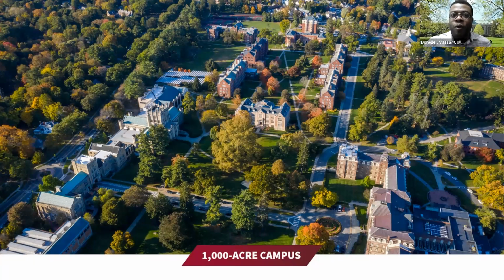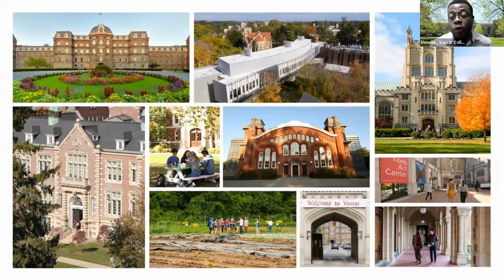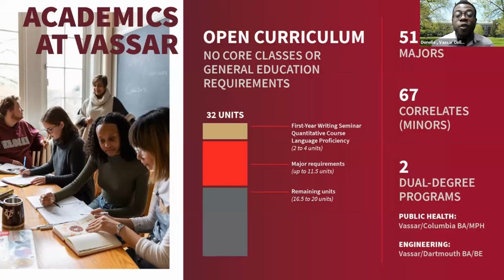For the good of the order, though, I really do want to speak to our unique academic curriculum here. We have something called an open curriculum, which basically means there are no core classes that you have to take. There are no general education requirements. So you really do have a lot of freedom and autonomy to craft your own academic experience.